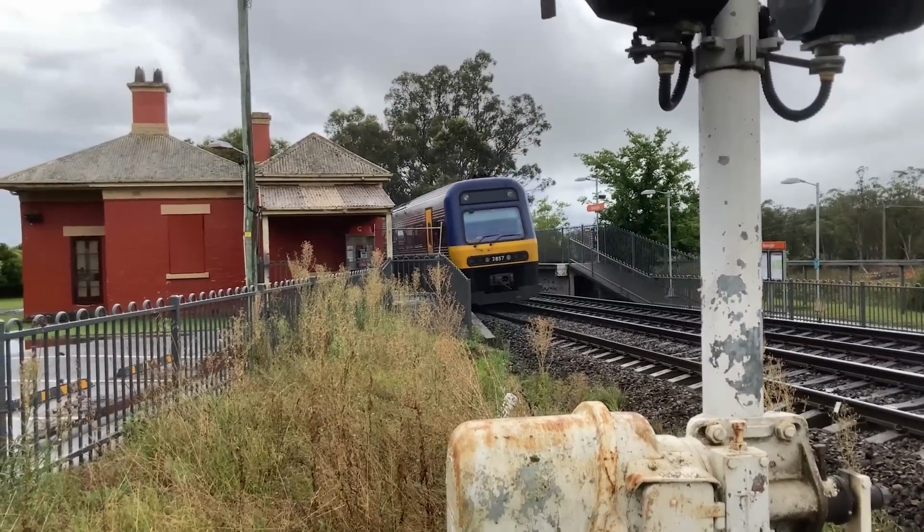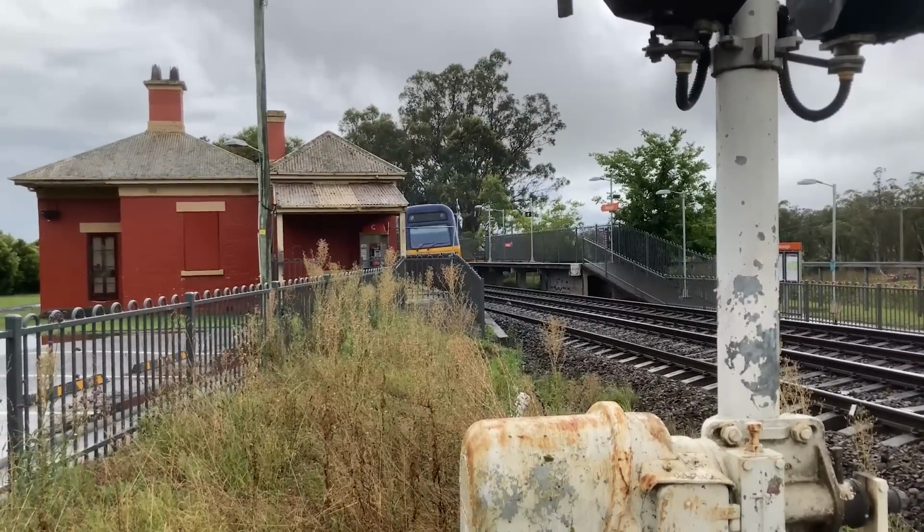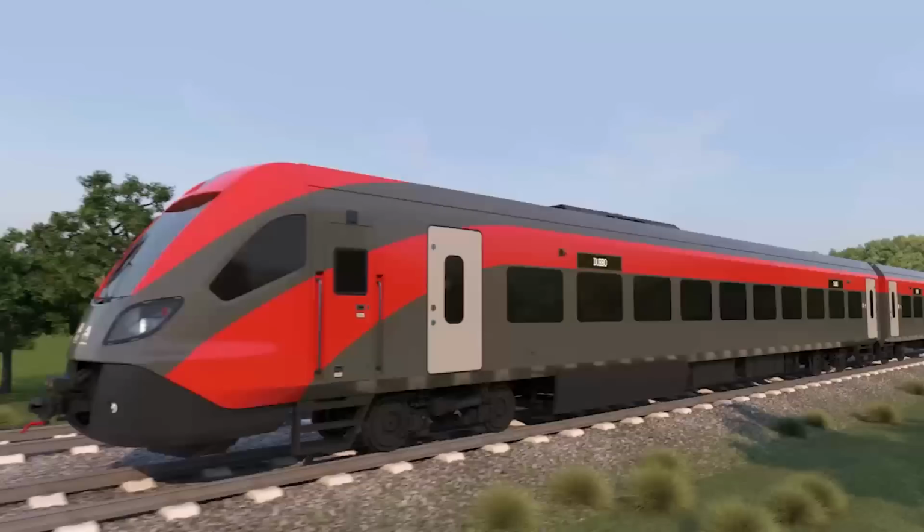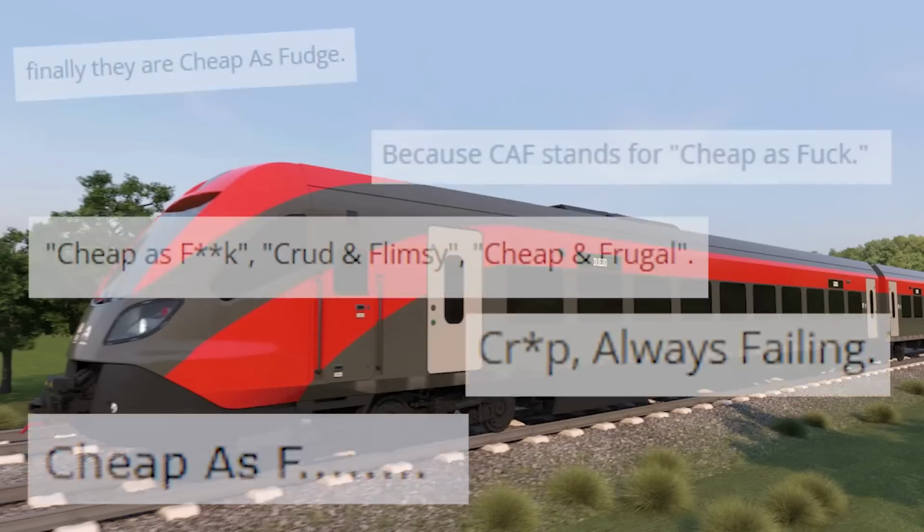One can also question the use of DMUs with underfloor engines for such long operations, which create loud and hot car interiors, certainly not somewhere you'd want to spend an overnight service to Melbourne, for example. I believe the CAF trains are not the best choice, and the government was enticed by low prices. CAF is often nicknamed cheap AF.